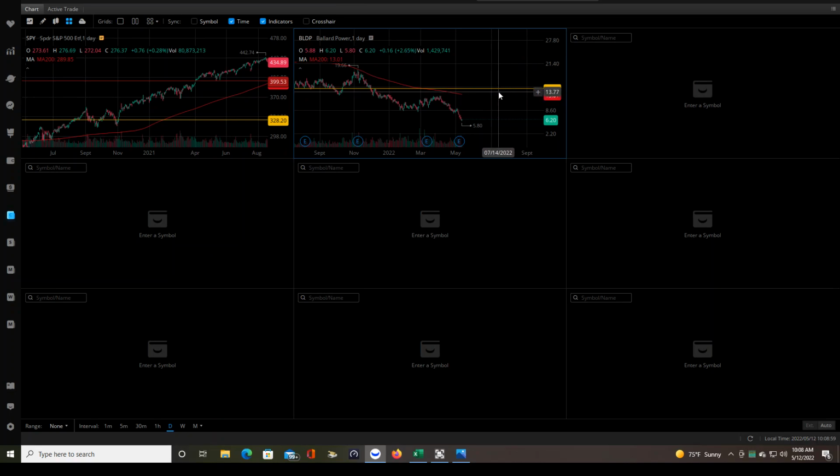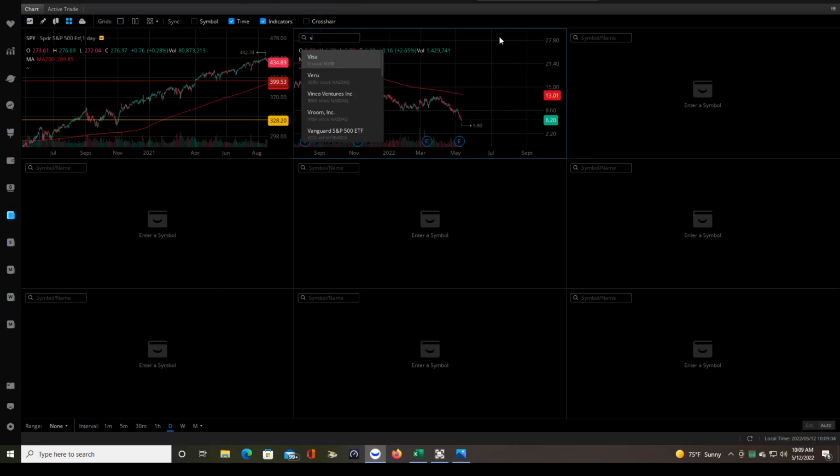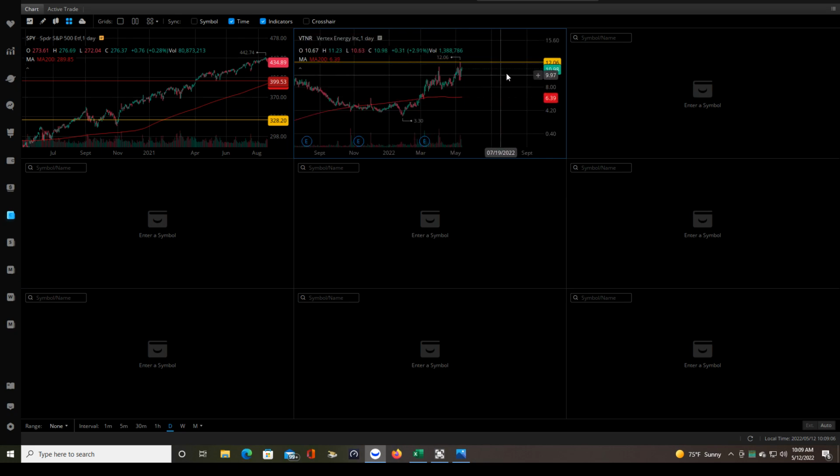So BLDP also below the 200 MA. So we have to reject that. VTNR, I don't remember what that one looks like. Okay, that one is above the 200 MA, so it could be a contender, but we do need to see the percent change increase quite a bit.